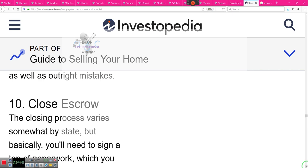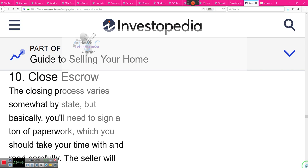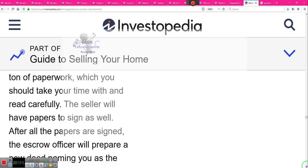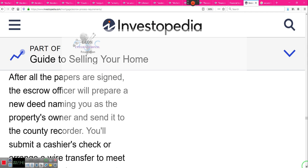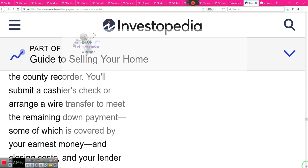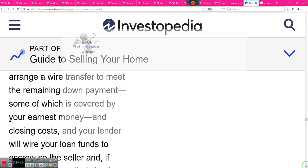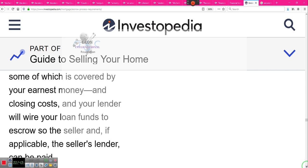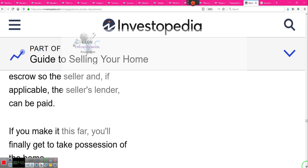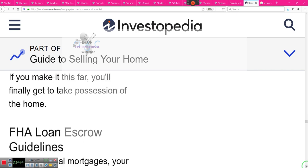Close escrow. The closing process varies somewhat by state, but basically, you'll need to sign a ton of paperwork, which you should take your time with and read carefully. The seller will have papers to sign as well. After all the papers are signed, the escrow officer will prepare the new deed, naming you as the property owner, and send it to the county recorder. You'll submit a cashier's check or arranged wire transfer to meet the remaining down payment, some of which is covered by the earnest money and the closing costs. And your lender will wire the loan funds to the escrow so that the seller and, if applicable, the seller's lender can be paid. Interesting, huh? If you make it this far, you'll finally get to take possession of the home.